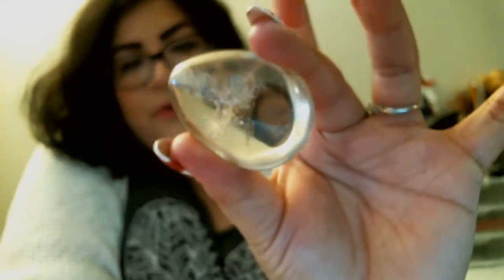I love to rub my fingers through it, like on the sides. I've also been using this stone when I meditate, so I will hold it in my palm. Sometimes when I'm at work and I'm feeling under stress, I will grab the stone and rub it and try to zone into the crystal. I like to look up into it, like looking through it. It's beautiful. So that is a Smoky Quartz Palm Stone.